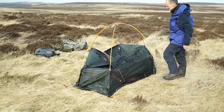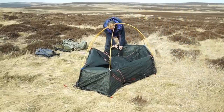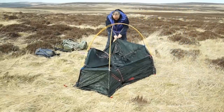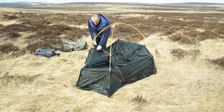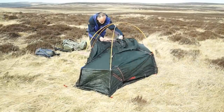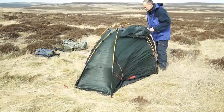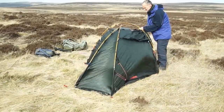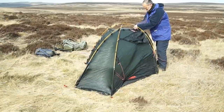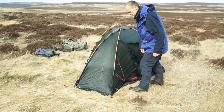So that's the poles in. So it's just a simple matter now of walking round and clipping the tent to the poles. It could be pouring with rain, but your inner stays dry. So that's all those on.